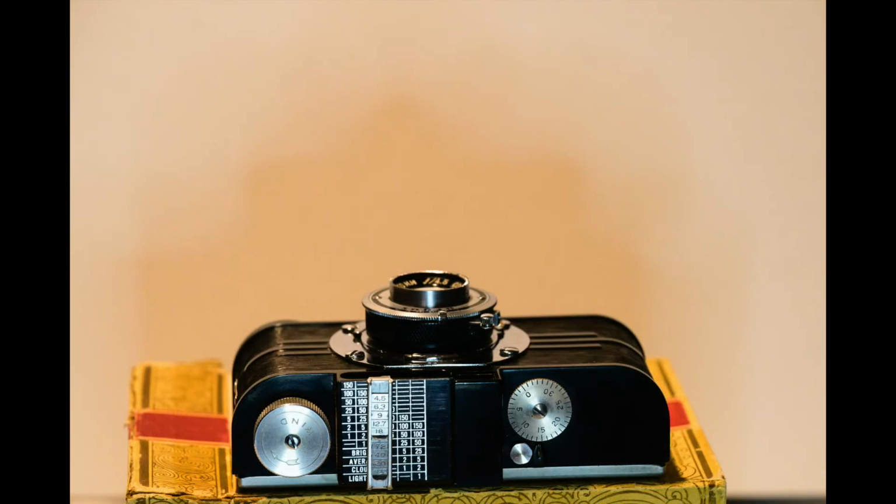Now here's a view looking at the top of the camera, and starting on the right-hand side, you have a numbered dial that indicates how many exposures you have taken. Below that, you have a hexagonal shaped button. You push the button down, you turn the knob on the far left slightly and let go of the button, and you keep turning the knob until it doesn't move anymore, and then you have advanced the film for the next shot. And that's how you do that.